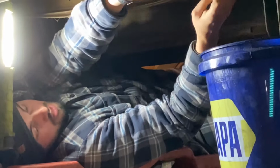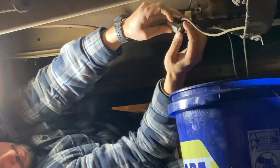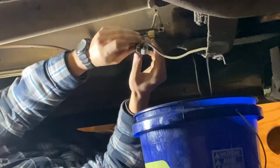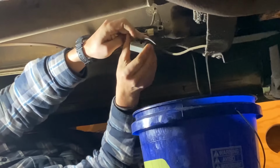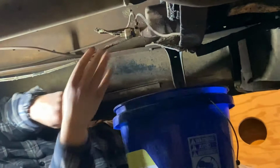So right here I'm going to use one of those copper cutters. A lot of plumbers use them. They obviously come in different sizes, but this is small so you can fit around your frame and chassis. So what you do is you tighten that little knob there and you go in a circle, and as you go around you continue to tighten until it falls off.